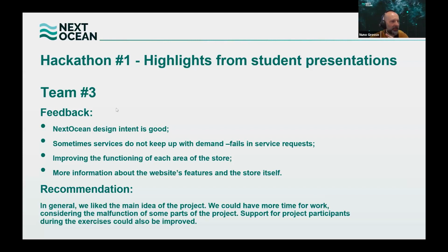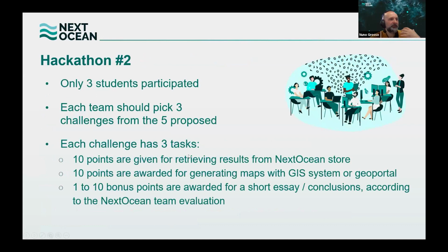So these are some of the highlights. And then we went to Hackathon 2, where we had lower participation. We had less time to disseminate this into our networks, and this had as a consequence the fact that we only had 3 participants in the second hackathon. And then basically the same setup.